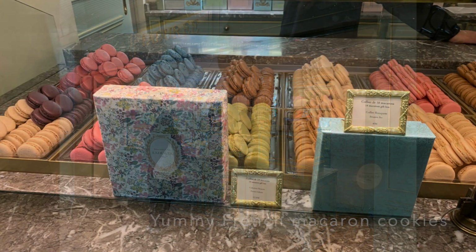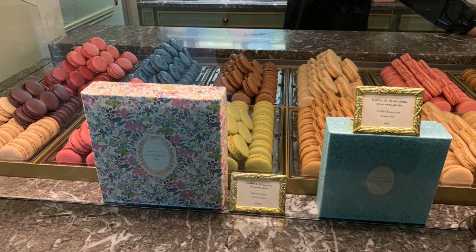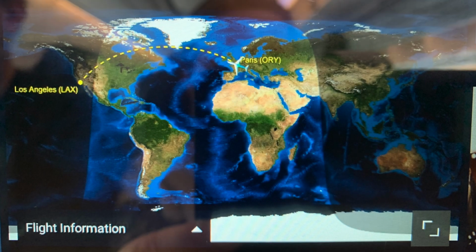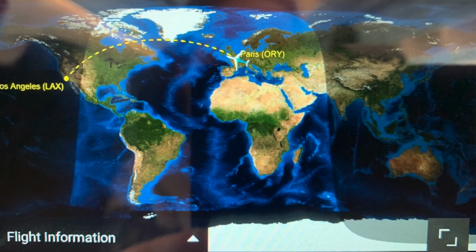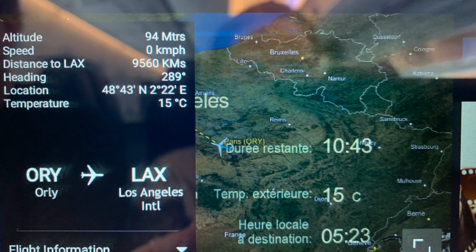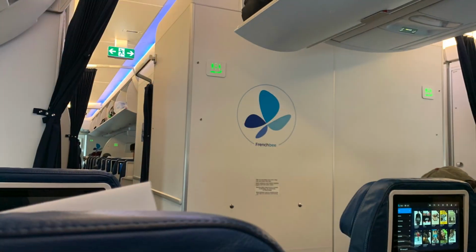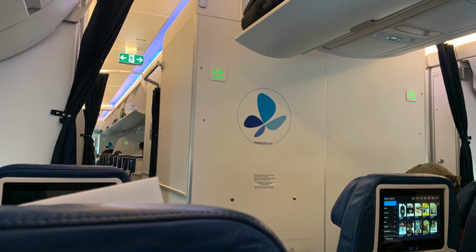I had to take a picture. I just thought it was so pretty, and the colors and everything. They look so yummy. And we are, like I said, flying with French Bee from the Orly Airport into Los Angeles LAX Airport. And so next French Friday, I will be coming to you from California.